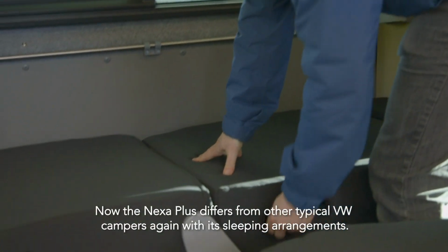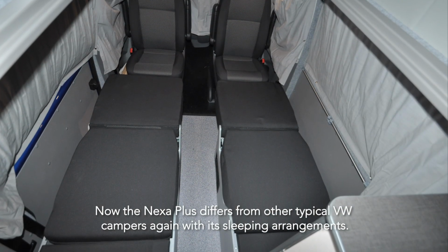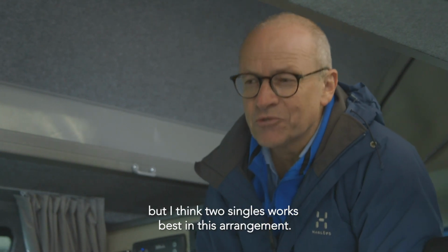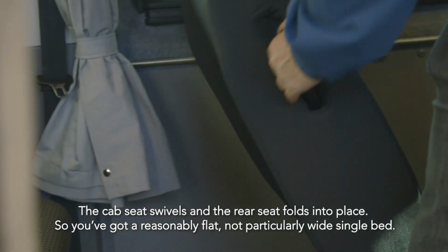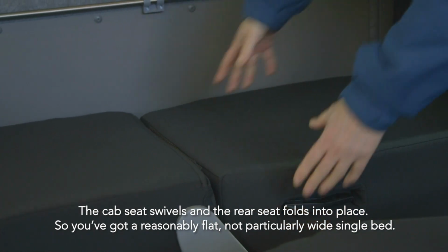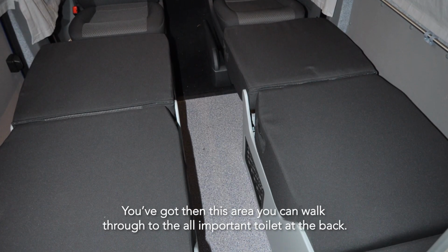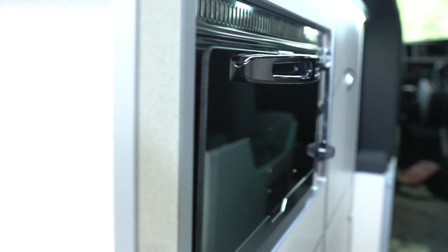Now the Nexa Plus differs from other typical VW campers again with its sleeping arrangements. Two single beds, although you could have a double as standard, but I think two singles works best in this arrangement. The cab seat swivels and the rear seat folds into place, so you've got a reasonably flat, not particularly wide single bed. Same on this side. You've got then this area you can walk through to the all-important toilet at the back.